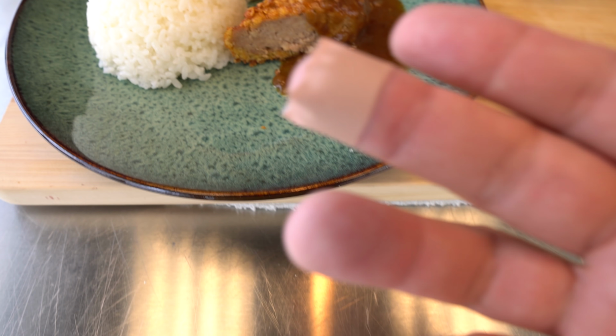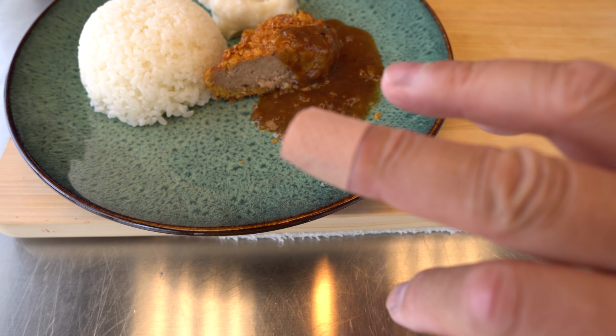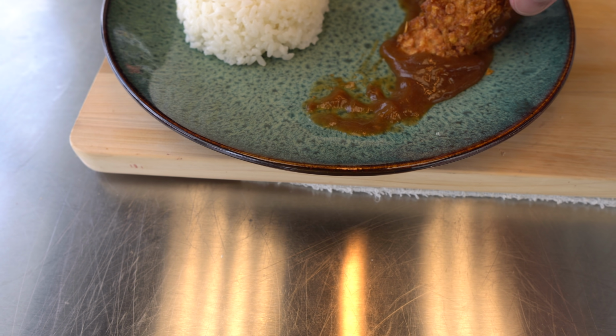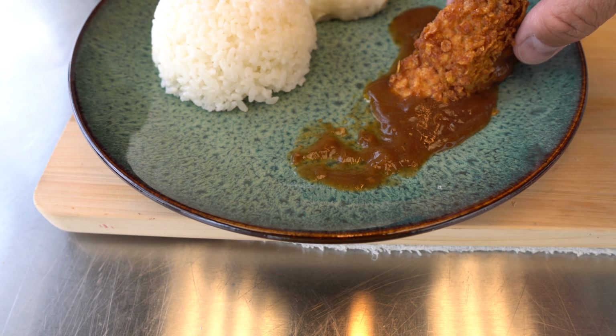Because my finger is still trying to recover from that iguana bite. Unbelievable. If you guys haven't seen the video, it's actually quite entertaining. The thing jumping and biting my finger, I couldn't get away from it.